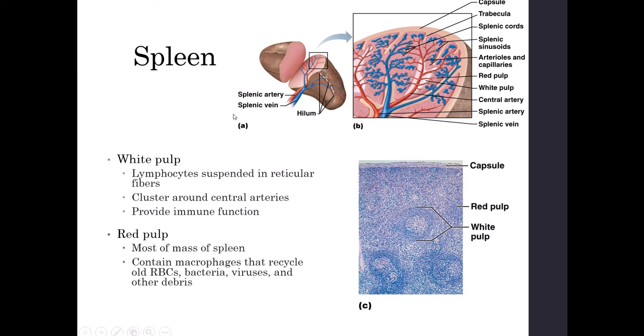So spleen tends to have two distinct tissues. The white pulp, which surrounds these central arteries, so you can see here is a central artery and the white pulp surrounding it. The white pulp is where the immune cells are, but most of the mass of the spleen is actually red pulp, and this is where red blood cells get recycled, bacteria, viruses, debris, it all gets recycled here. Since this is the graveyard for your old red blood cells, that's why the spleen needs such a rich blood supply.